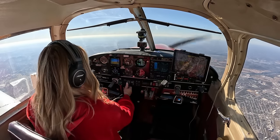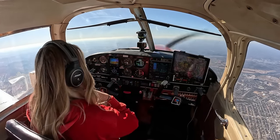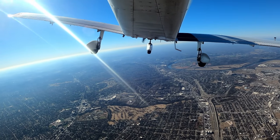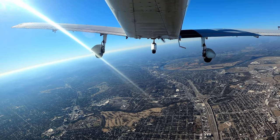Thank you. Direct, enter, enter. Nav mode. Pretty much already direct. I think we're going to turn like 3 degrees. All right, more than that because we're correcting for wind.